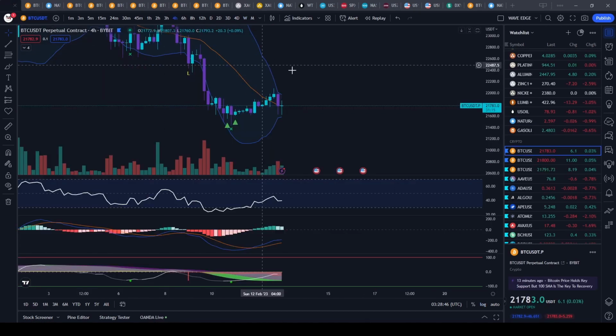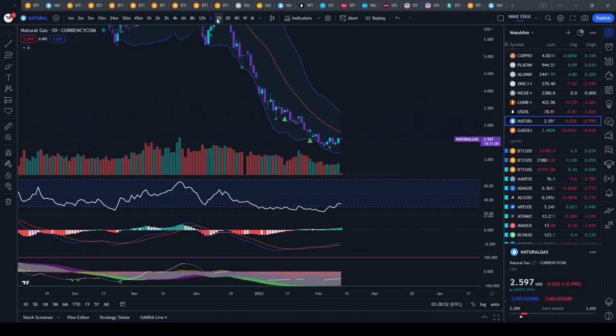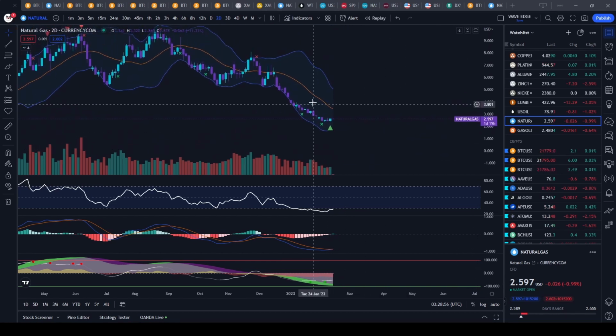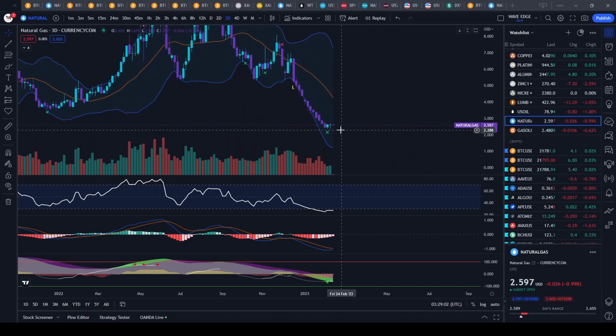And let's take a look at Wave Edge. Let's see what we got here. And again, some very nice things to see on some larger time frames. You can take a look at the 2-day. Nice little whale buy signal right there. Large amount of natural gas being bought. 3-day, you got a green reverse, a potential long signal for it on the 3-day.